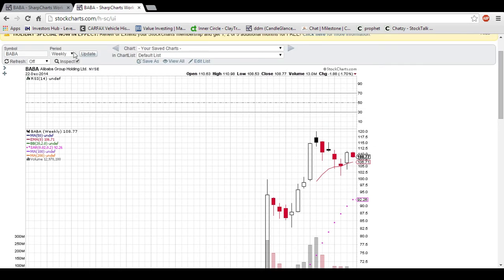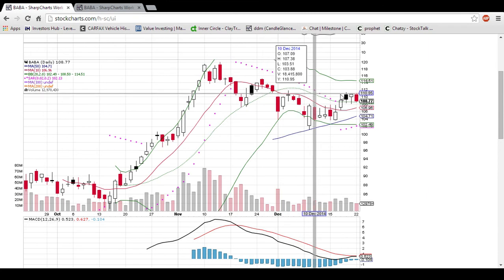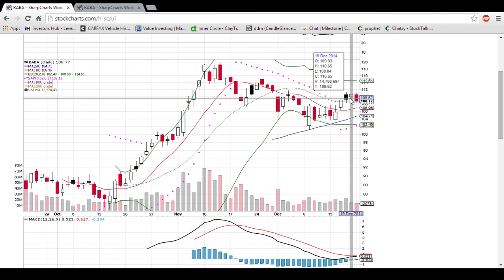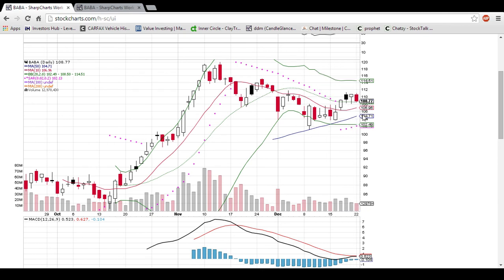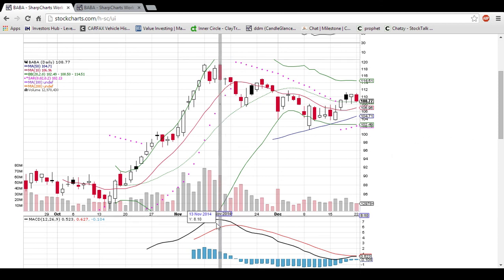So I will be back for BABA looking at the daily chart to see if this indeed was a little double top here. If we're not able to get a close over 110.65, then there's some downside risk back to the low 100s in my opinion. So I will be back to check in.